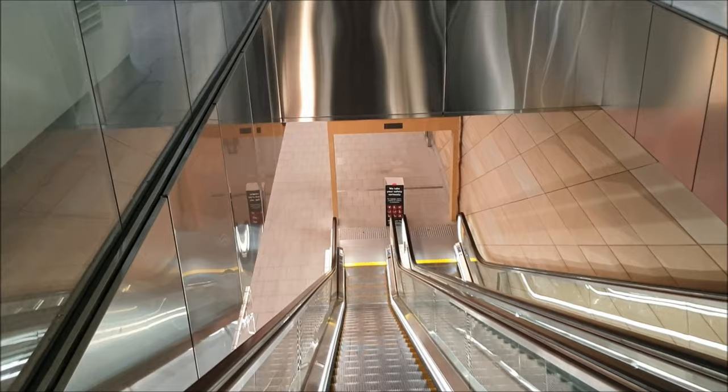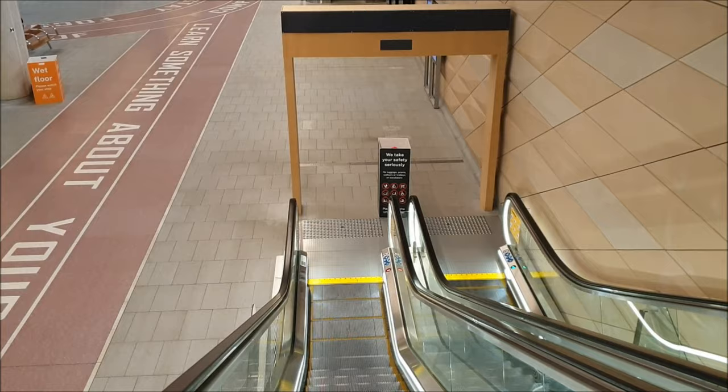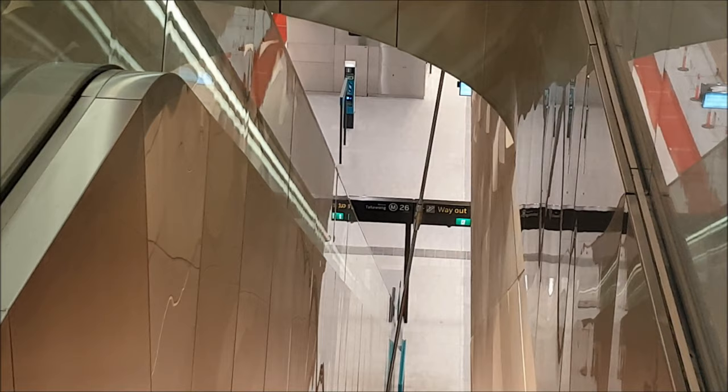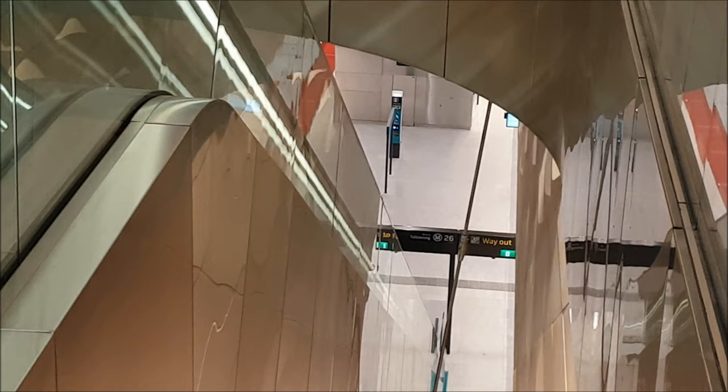And give you a glimpse of platforms 26 and 27. Anyway viewers, you might as well excuse this sim here guys. So it looks like this time next year my train to Tarwin will be leaving from platform 26. And there's the Sydney Metro help point in the distance there and a customer information display screen.